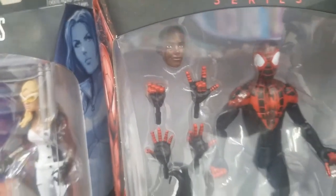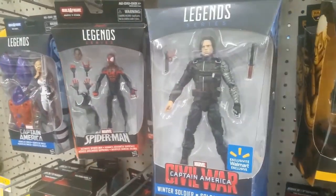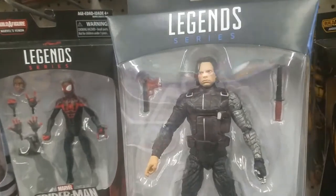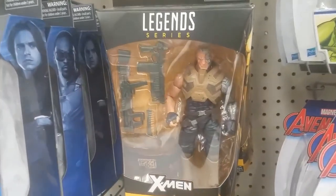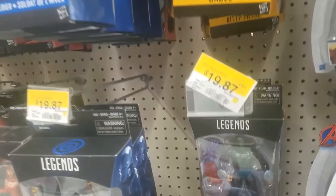The Miles Morales Spider-Man one, that was awesome to see. I think that was my first time seeing it. And some Marvel Legends. Oh, this one, by the way, also there, an exclusive Winter Soldier. So yeah, unmasked exclusive Winter Soldier. That was pretty cool to see, and a pretty good likeness of the actor. The Cable one, I've seen that one several times. I've seen that one at Walgreens before.